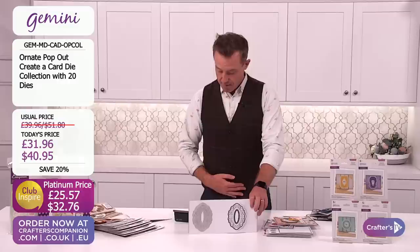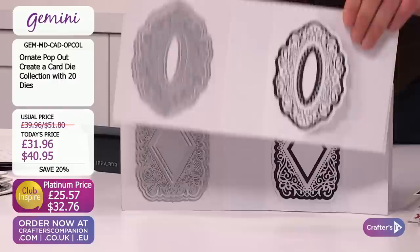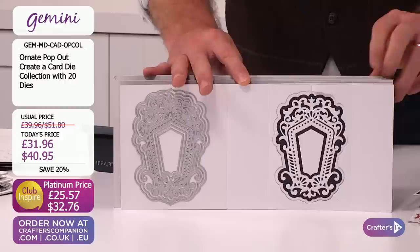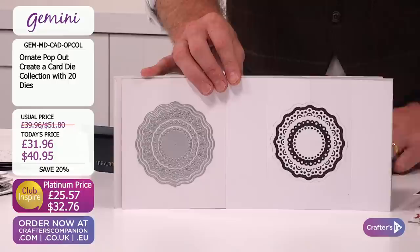If you want to go for the ornate pop-up dies, these are the four that you can get within this collection. £25.57 is the deal here, or £32.76. If you want to grab these launched on the 7th of June, you can buy two for £18 or two for $23 if you want to do it that way as well. But just a lovely set of dies. Like we said, if you don't want to use the pop-out element of these, they will layer up beautifully. Just to pop on the front of a card is a lovely layered panel to pop a sentiment in. So many, many uses for them, all four on screen for that price right there.